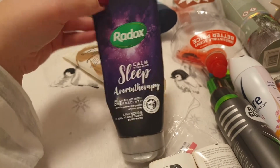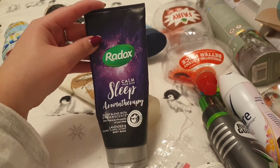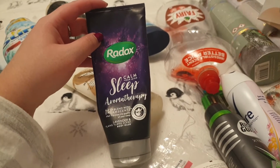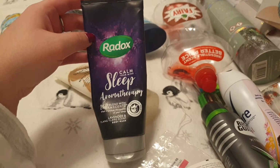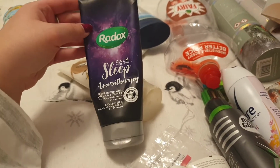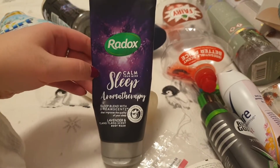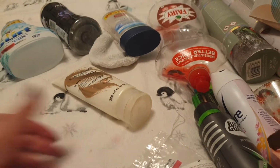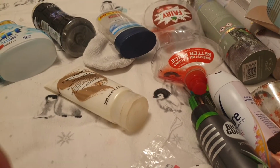This Radox Calm Sleep Aromatherapy one, I actually really love the smell of this, and I only ever use it on those nights like tonight, like it's gone 9 o'clock, I've just had a bath, and this is the kind of one that I would reach for, just something kind of chilled. But I've had this a little while, but I did use it up a couple of weeks ago. Yeah, so I probably would repurchase this one, even though I have loads of other shower gels. That one's like a special one, like a spa one for me.